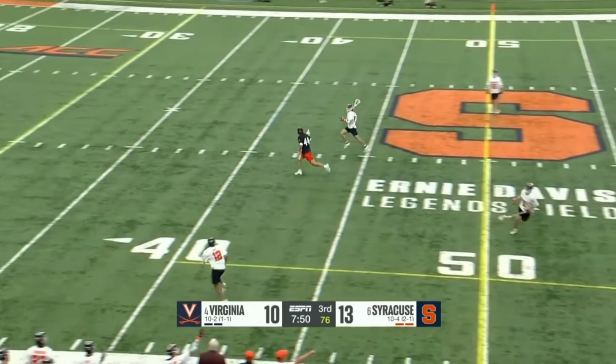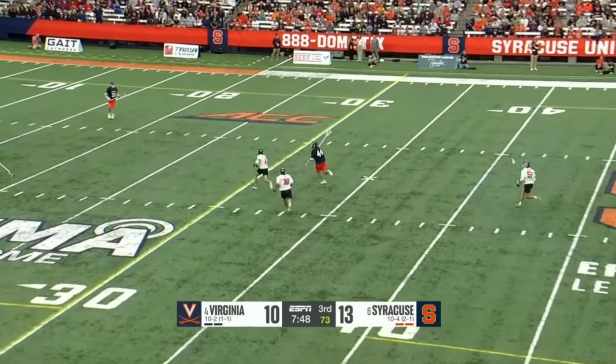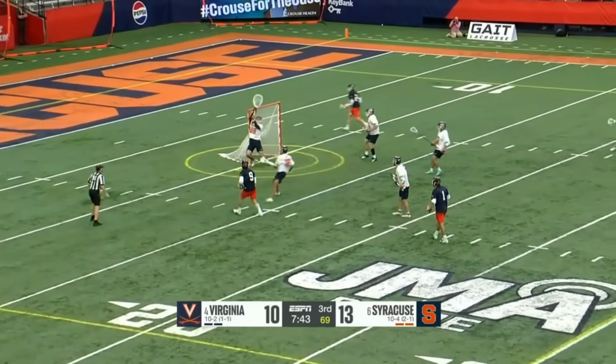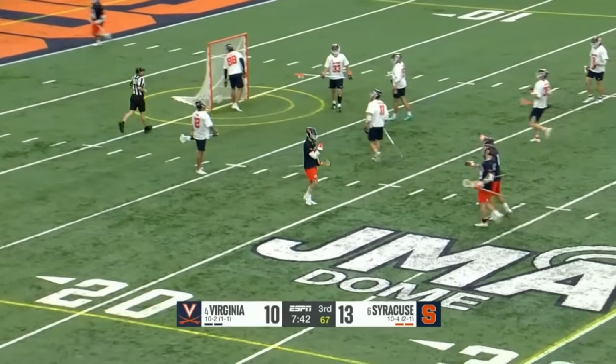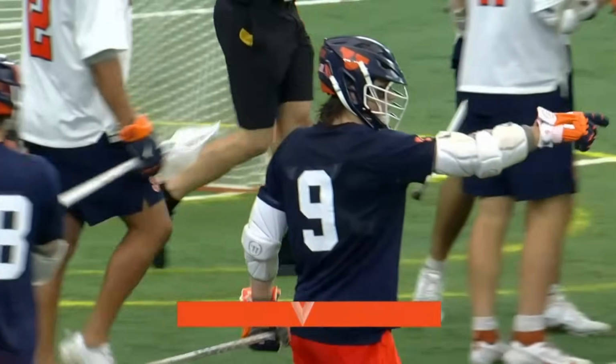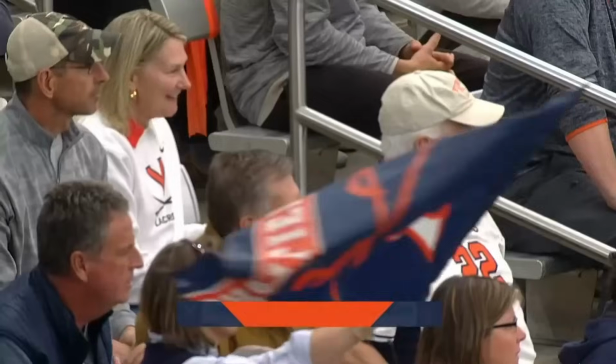Back and forth we go. This guy can go to the rack, and they'll keep him on too. Picture perfect. McCabe Millen strikes, and Virginia turns chaos into a goal.